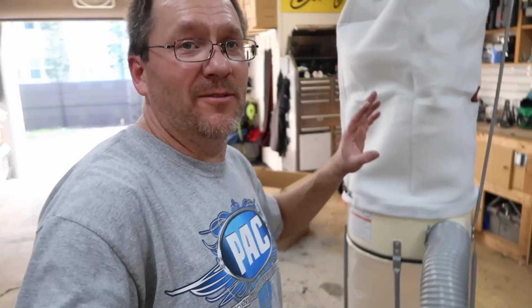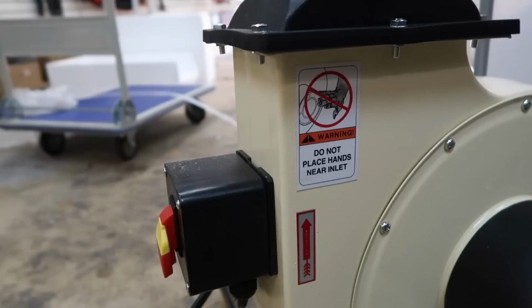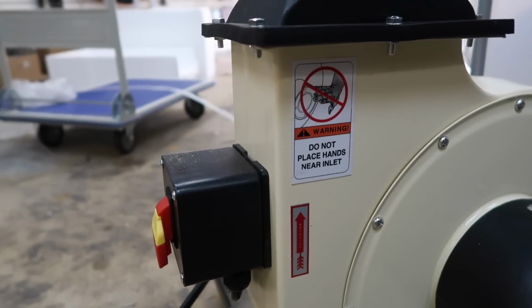All right, so we have this guy built. Now all we have to do is come up with all the cool little hoses and stuff like that to integrate it with this thing. So apparently there's a sticker on the side that says not to do what we just did. Warning, not to place hands near inlet. All right, well, those are the cool new things we have for the shop.